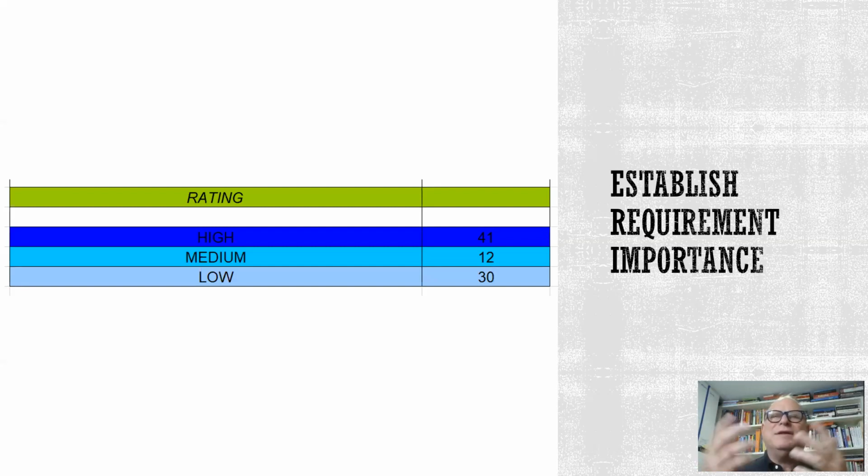It's not like everything is high. It's not like those stakeholders who come and tell you every requirement is high. No, it's pretty balanced. So we were happy with that. We didn't want to dig too deep, but we did make sure we had consistency as we went through it. So when we had something that was high or low, we always had a reason and we discussed it.